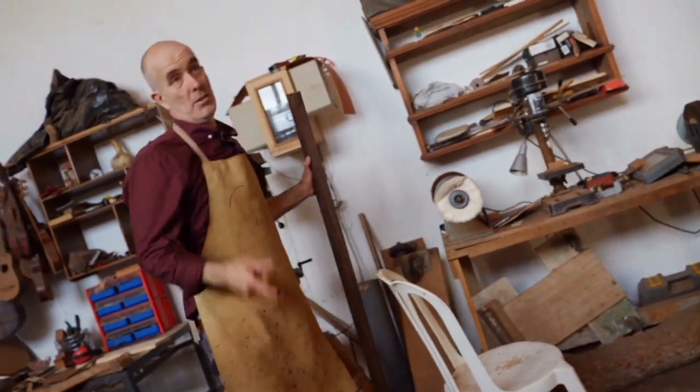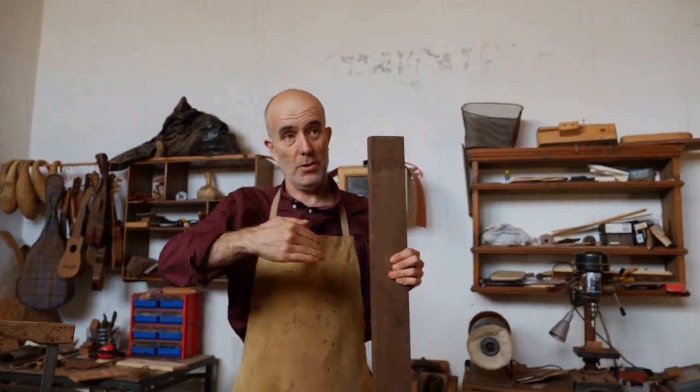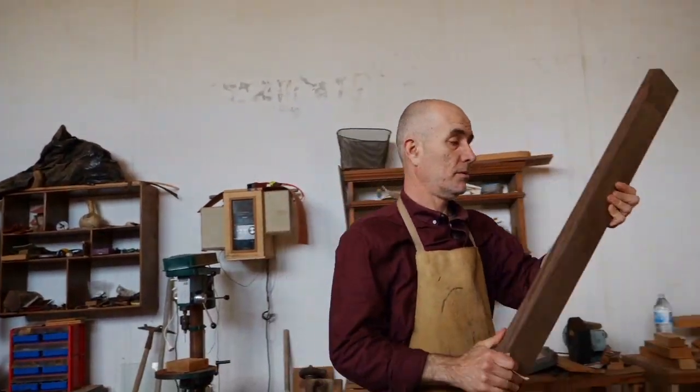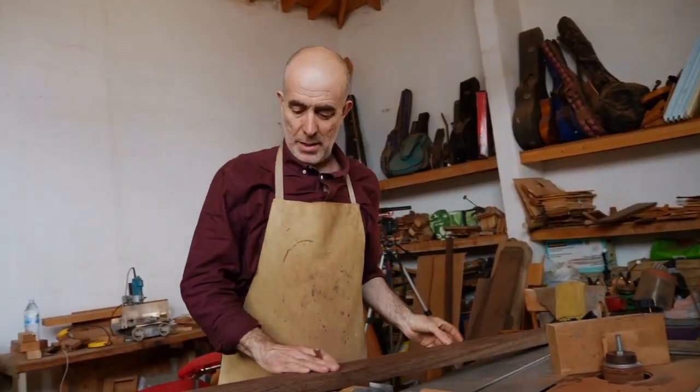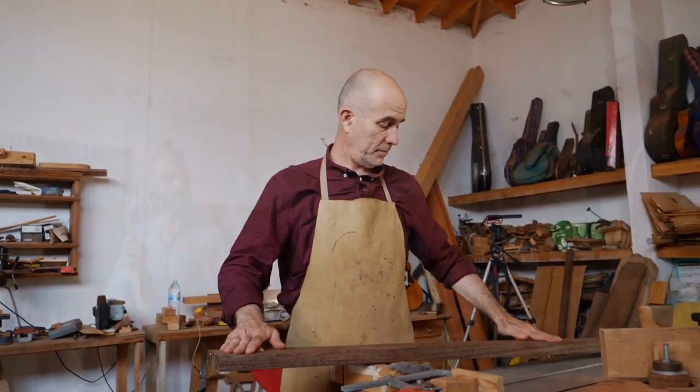In the next step, the curved side walls of the timple are produced. They are made of wenge wood, which comes from Africa. It is very resistant and has a high density, which makes it ideal for the sides.